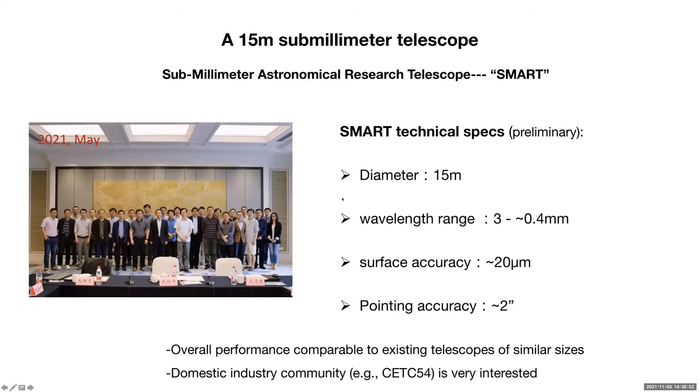During the summer, the Chinese submillimeter community got together and had several discussions on future facilities at submillimeter wavelengths. In the end, we reached a consensus for promoting a 15-meter submillimeter telescope. We call it SMART.